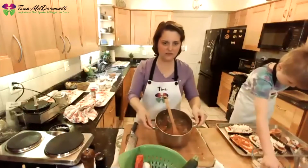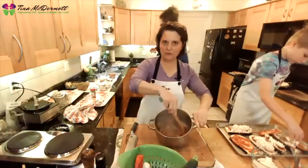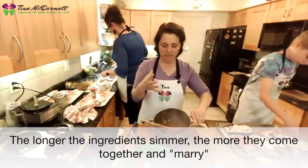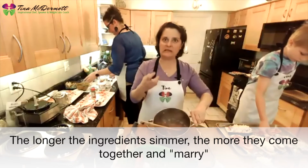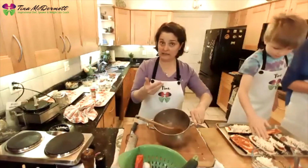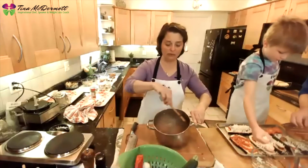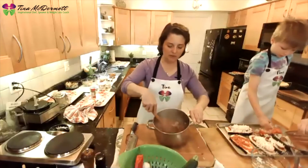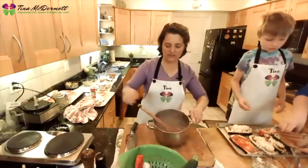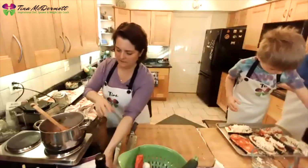They're all tasty. I want you to see the sauce. I want to check in with the sauce. I'm just going to let this simmer. The more it simmers, the more the flavors marry. And what I mean by marry, they come together and they taste good. If you wanted to, you can taste it now and see if it maybe needs a little more salt, a little more pepper, a little bit more Italian seasoning, maybe some fresh garlic I should have put in here, but I didn't. Just let it simmer for the next few minutes or so, okay?